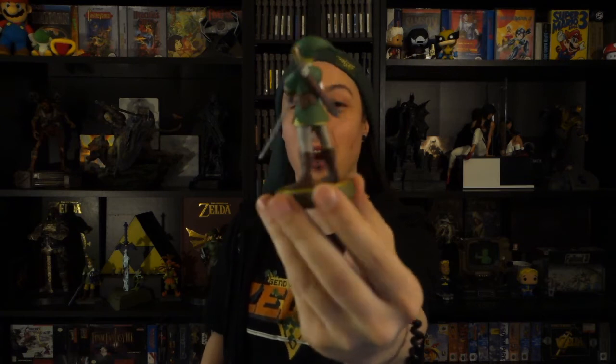And moving on to the Twilight Princess one, we're moving in chronological order. The Twilight Princess one, just looking at the details of Link right here, it's pretty damn amazing. Going from the detailing on the shield right here to the belt, the quiver, and even the smallest thing up there, like even the hair, looks really good on this one.